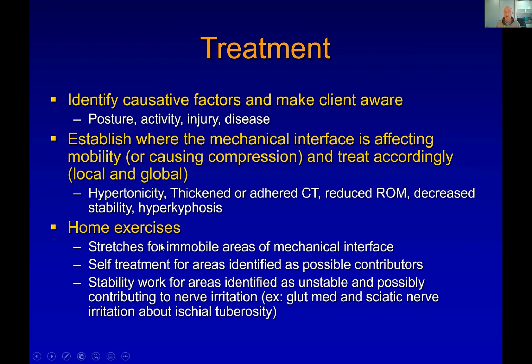All right, and then the home exercises. Generally, we give home exercises to the mechanical interface, not the nerve itself. So if you're trying to increase the range of motion of the pec minor, then treat. Give them maybe a self-treatment thing to do at home, and then a stretch that complements that. All right. If you're not confident with the nerve mobility stuff, don't do it. Just treat the mechanical interface.